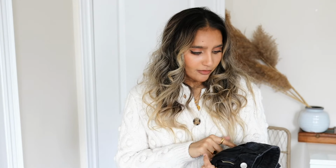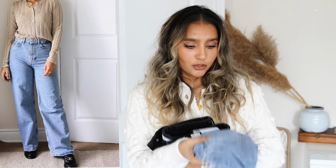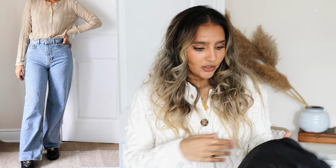These are the wide leg from Zara. I think these are the only 2 colors they have. I really love these jeans. So first I ordered the blue ones, and I love them so much, so I got the black ones because I just think it's so hard to find jeans that fit you perfectly and the length is perfect.